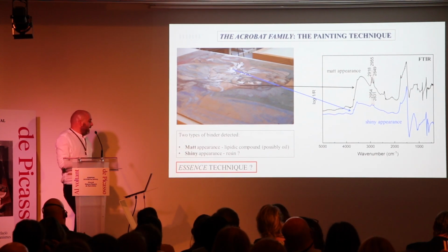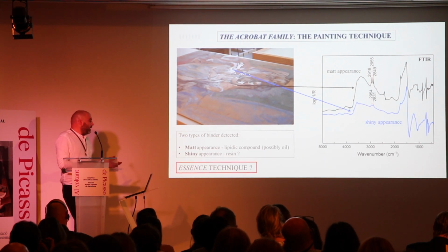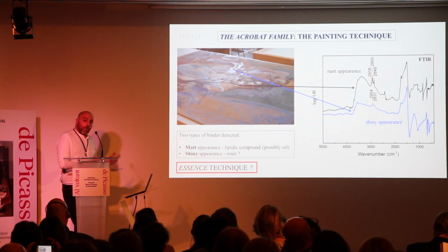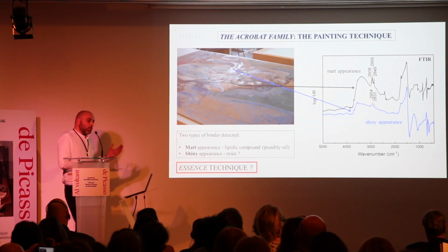So the matte paint layer shows signal of a lipidic compound, possibly oil, while the shiny one shows signal of what we think could be a resin. What about the question posed by the conservators? Picasso used the essence technique in this specific case or not?